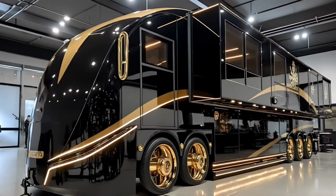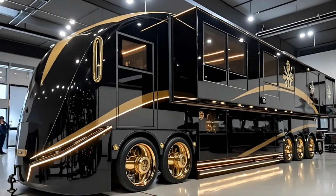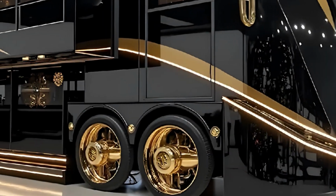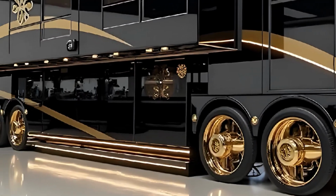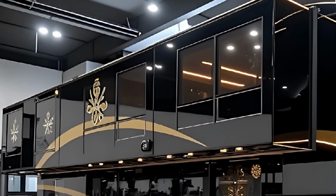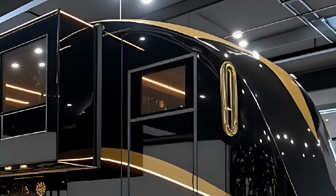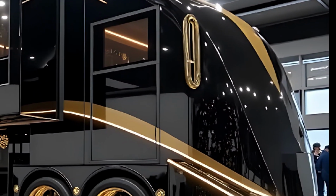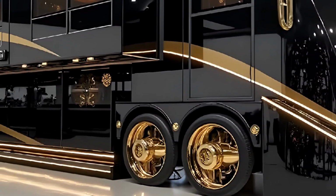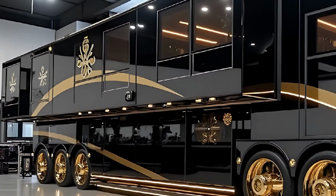Under the hood, the 2026 Millennium is powered by a Volvo D13 engine producing over 500 horsepower. It pairs with an advanced Allison transmission, ensuring smooth gear shifts and optimal fuel efficiency. This powertrain not only delivers performance across long distances, but also provides the torque needed for mountainous terrains and extended highway cruising. The air ride suspension and tag axle steering offer a supremely smooth and responsive drive, even for a vehicle of this size.